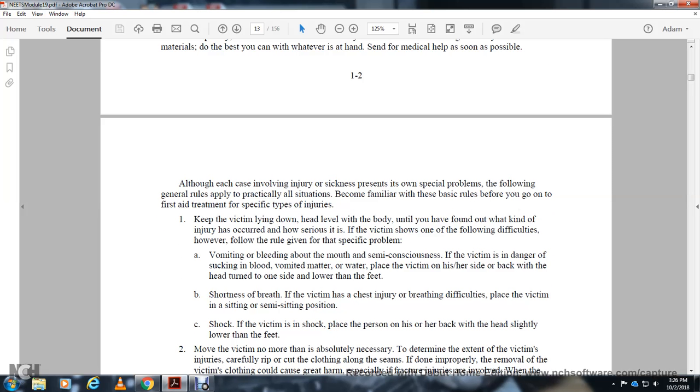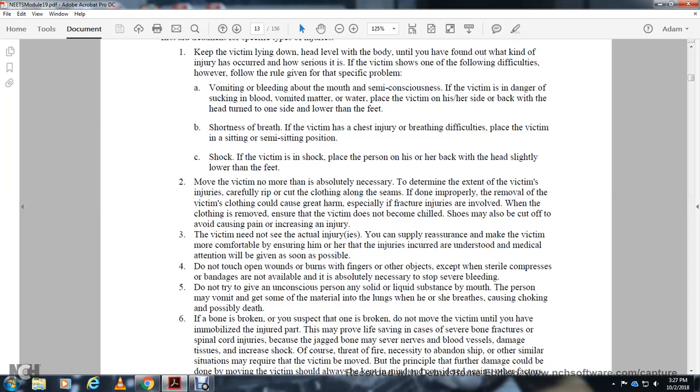If the victim is in danger of sucking in blood, vomited matter, or water, place the victim on his or her side, with the head turned to one side and lower than the feet. Shortness of breath: if the victim has a chest injury or breathing difficulties, place the victim in a sitting or semi-sitting position. Shock: if the victim is in shock, place the person on his or her back with the head slightly lower than the feet. Move the victim no more than absolutely necessary to determine the extent of the injuries.